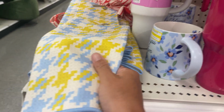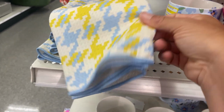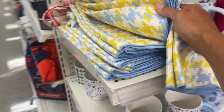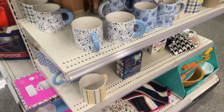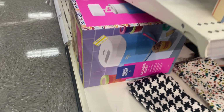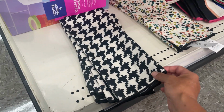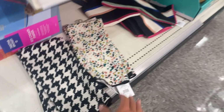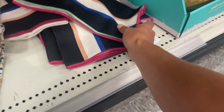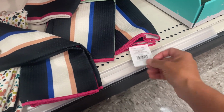They have some nice linens. These are pretty thick quality. I like these colors. I'm not crazy about the pattern, but these are pretty cool, really thick quality napkins. I always like good quality napkins. Oh, there's another Tabitha Brown ice cream maker. Here's more of these napkins too, a black and white speckly one, and here's a stripey. These are thick. How much are these? I haven't seen the price yet on any of them.